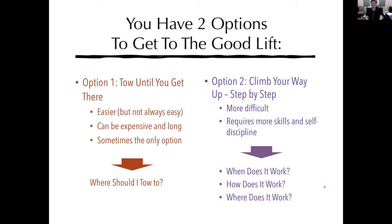Tows can be expensive and long, but it's sometimes the only option to get there. So in that case, we'll look into where you should tow to. And then there's the second option that we look into, which is how do we climb our way up from pattern altitude. And that is a much more difficult undertaking.